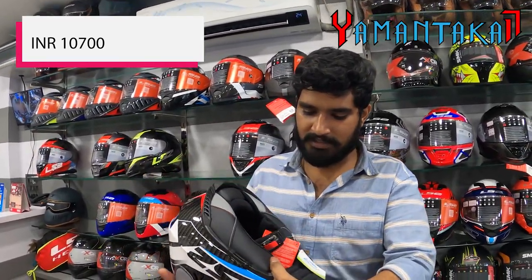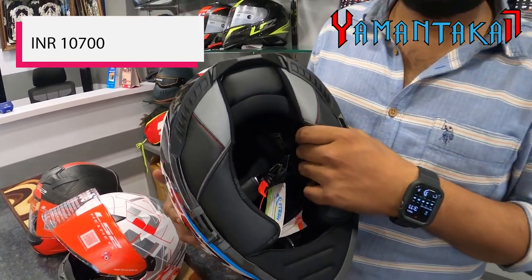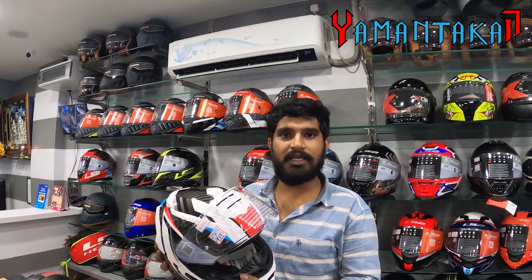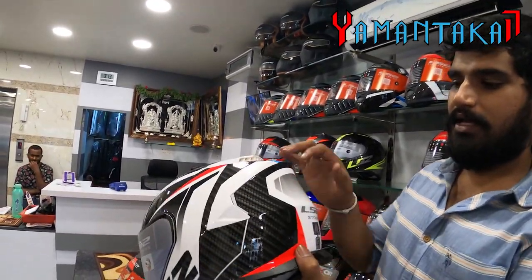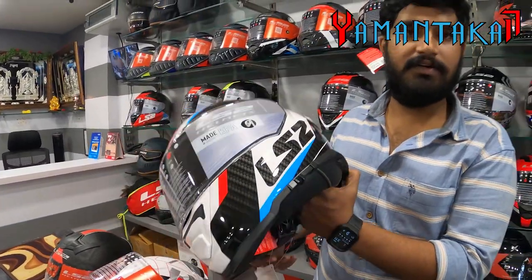And the liners of the helmet will be very comfortable. If a customer wears the helmet, it will be very comfortable for him. It is comfortable for long rides, touring, everything. The ventilation system is also very good in this helmet. Comes with chin vent, top vent, exhaust vents here. And even exhaust vents are placed in the back also. This is also a very good helmet.